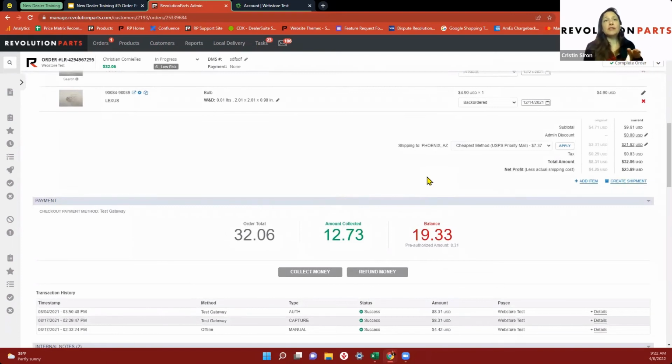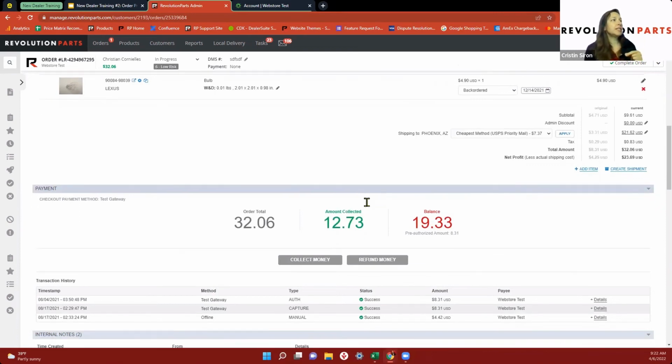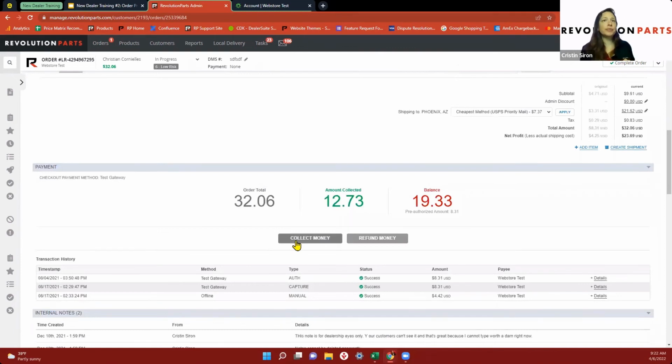Once you've been able to determine that you can either order all of the parts to fulfill this order, or you have them on hand, you want to go down to the payment screen and collect the funds as soon as possible. Now, default settings with the payment gateways, including PayPal, Authorize.net, and Stripe, will be to put a temporary authorization or hold on the purchaser's funds until you go in and capture the sale. By having an authorization, this helps us to satisfy your customer easier or resolve an issue if you have to go back and perhaps cancel or refund an item.